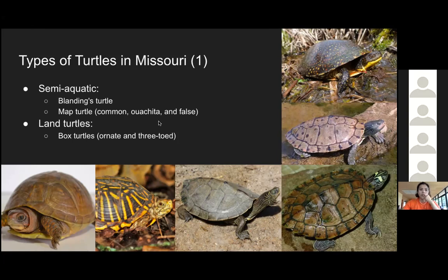So then finally we have the land turtles. You'll only see two types of land turtles in Missouri, and they're both box turtles. So there are the ornate and three-toed box turtles. This guy here is the ornate box turtle. You can tell because the top of his carapace is flattened, and it has these lines that kind of make it look like an ornament. So ornament, ornate. And then you have the three-toed box turtle, which has a tan carapace, and it has three toes on its hind legs.